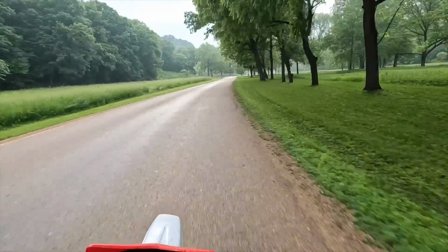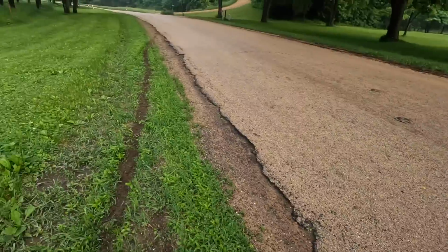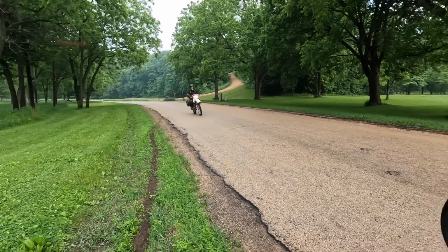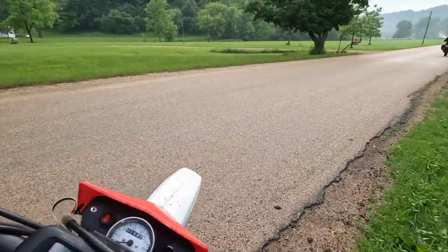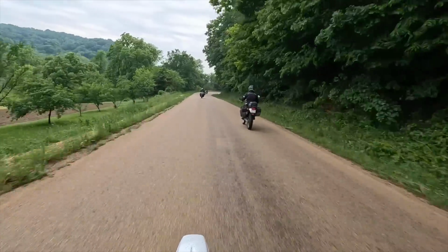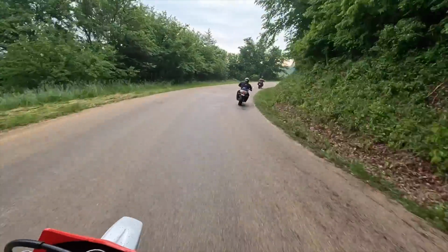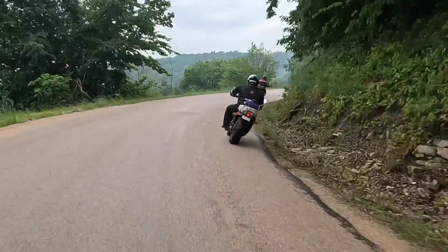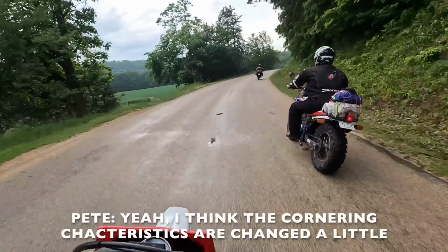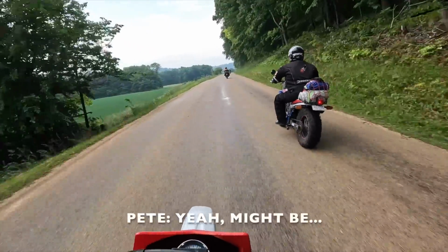Much of the southern half of the trail consists of roads like this. Beautiful, well-kept back roads intermixed with smooth gravel roads. However, even on roads as nice as this, the changes Matt had made to his bike were already becoming evident in its interesting behavior. Oh, Matt's a bit bouncy, isn't he? Yeah, I think the cornering characteristics are changed a little. Might be compromised. Yeah, it might be.